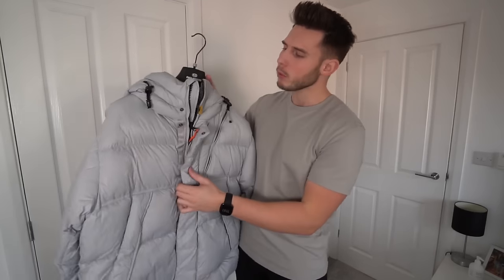So when I did the puffer jackets video a couple of weeks ago, a lot of you guys were saying, can you do the same sort of video but for higher end jackets? So I thought I'd get it involved. All these jackets are over £500, so just bear that in mind. But we'll start off with the first one, which is from Parajumpers.